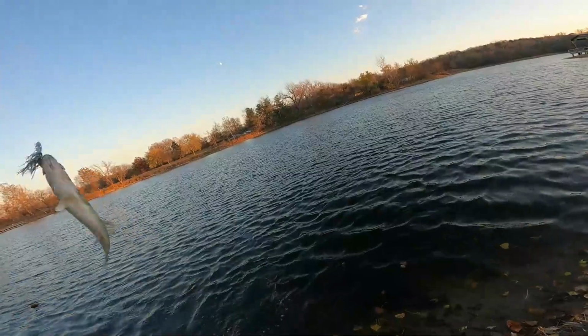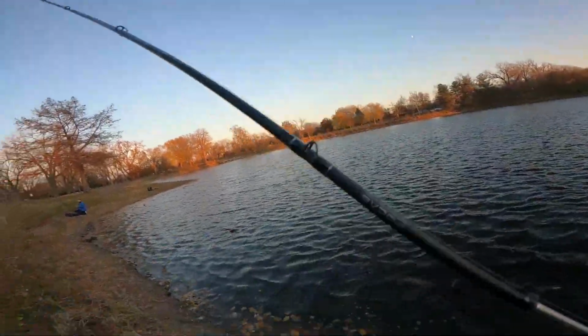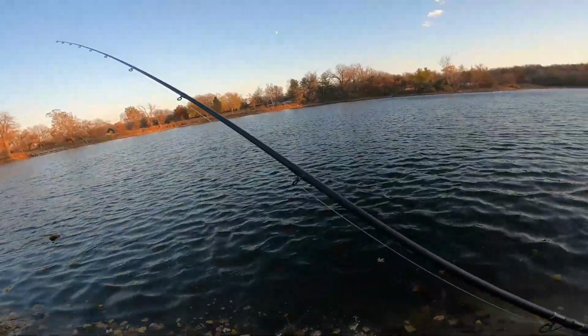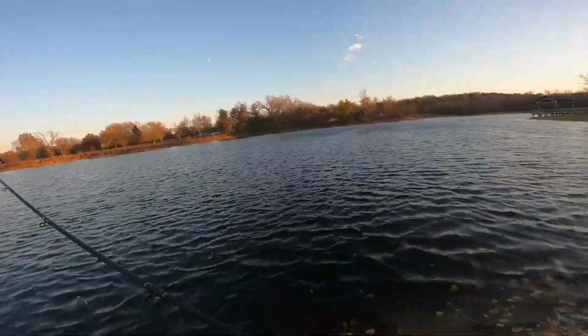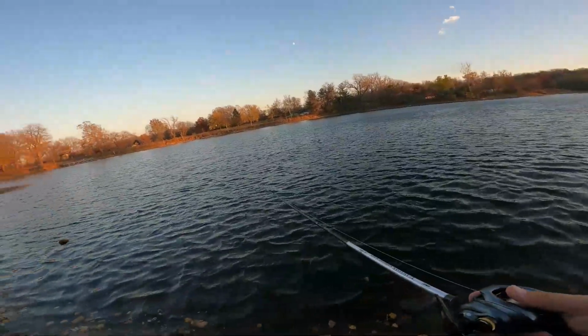There we go, guys, right off the stump. Oh, decent fish. Choked it. Oh, quick release. Quick release. There's a little stump right there, and got it right off the stump. Whew.